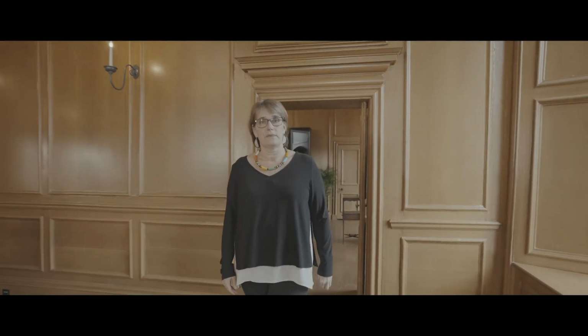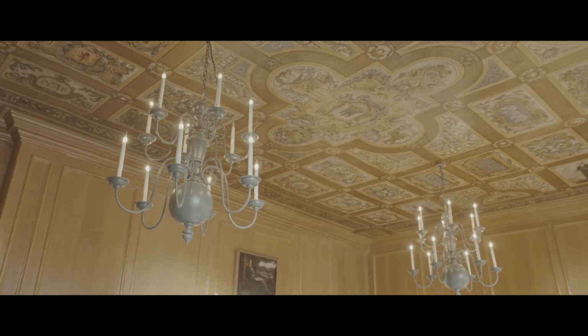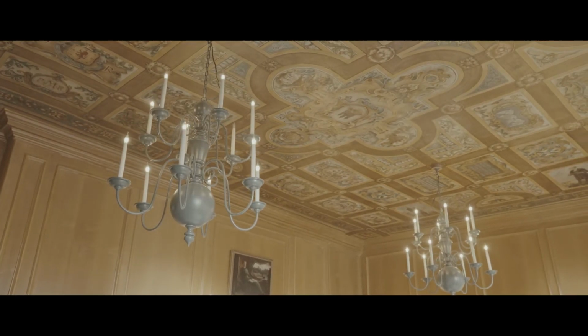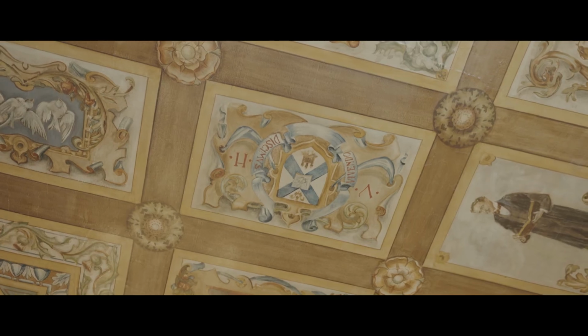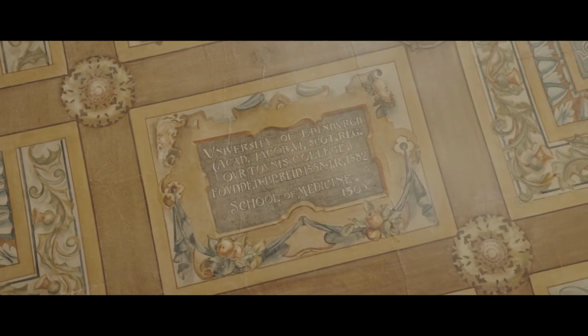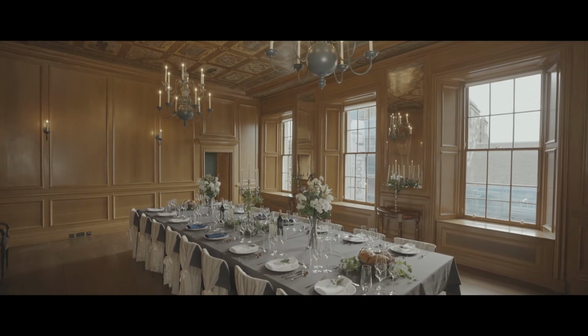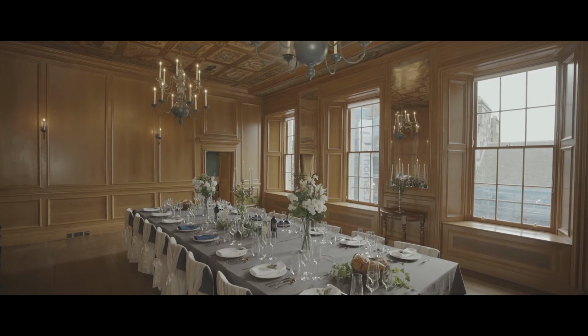The Seaton Room leads on to the Geddes Room, and this is perhaps the room in the building where Geddes had most influence. He commissioned the artist Thomas Bonner to paint this beautiful ceiling that you can see above me today. This ceiling tells a story both of the history of the building here at Riddle's Court, but also the university. Geddes would have been inspired by the medieval ceiling in the King's Chamber, and he created this as the backdrop to the dining room for the students.